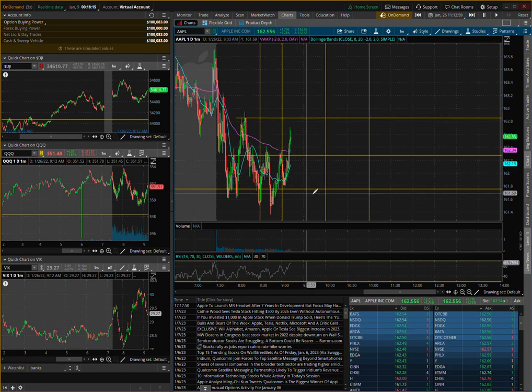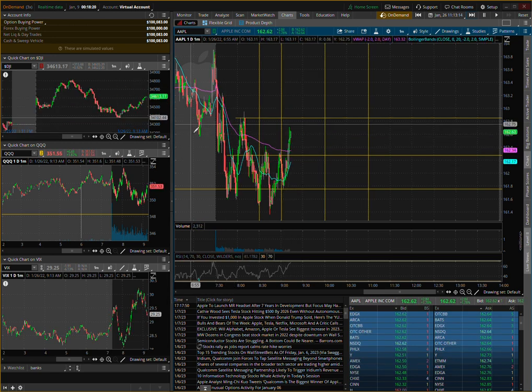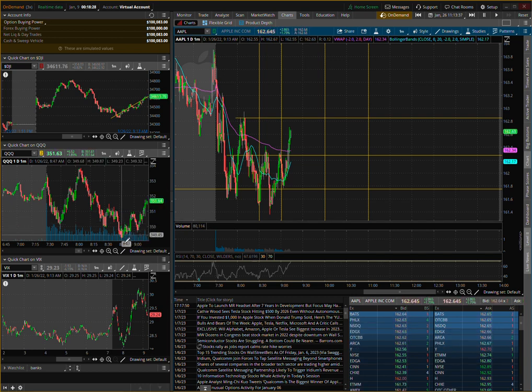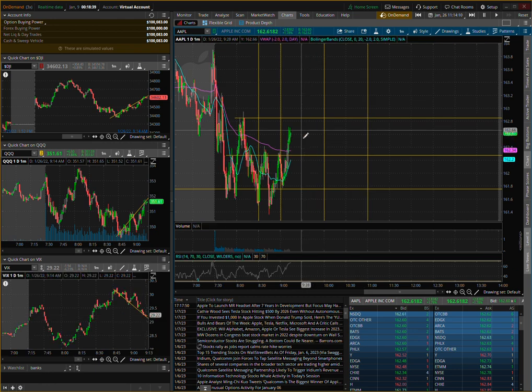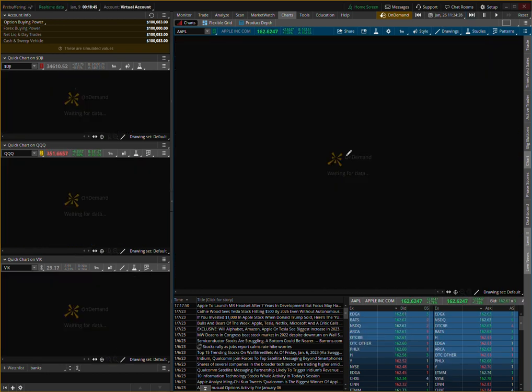So I'm waiting for the possibility of this retracing, but it looks like the Dow is up, and there's that red candle, and then there is the Nasdaq, which is represented by the QQQ, is also moving forward, and then also the VIX is pointing down, so that looks legitimate. Does it have legs? We'll find out at about 10 o'clock. So I'll move here.